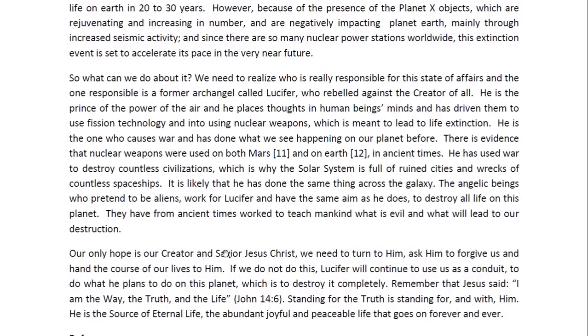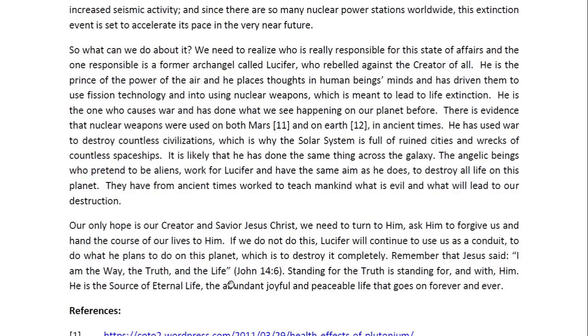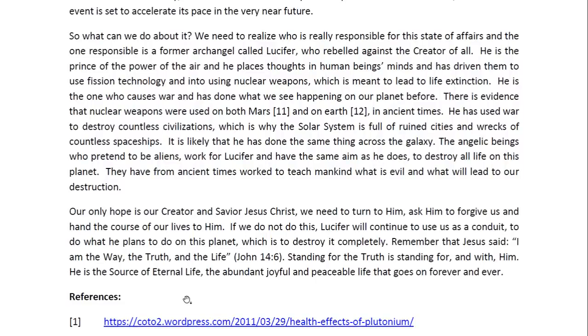Our only hope is our Creator and Savior, Jesus Christ. We need to turn to him, ask him to forgive us, and hand the course of our lives to him. If we do not do this, Lucifer will continue to use us as a conduit to do what he plans to do on this planet, which is to destroy it completely. Remember that Jesus said, "I am the way, the truth, and the life." Standing for the truth is standing for and with him. He is the source of eternal life, the abundant, joyful, and peaceable life that goes on forever and ever. We need him.